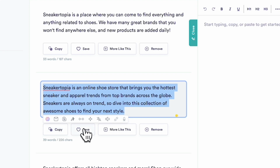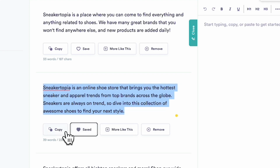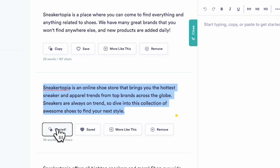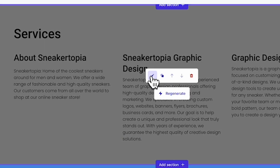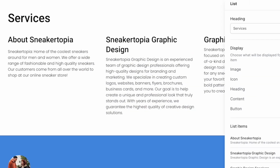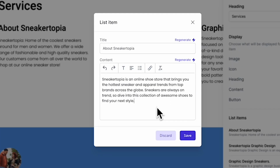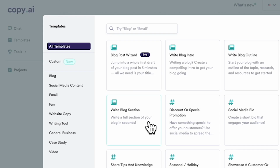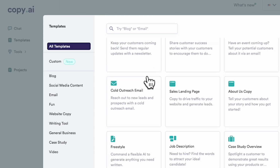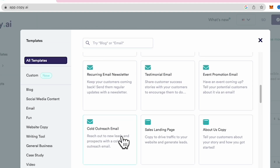I can save this for future use, and I can copy this right up here and even include it in my online store. And I just replace this with the new product description and save it. With Copy.AI, you can make use of its templates from blog posts to cold emails to help you create content and reach your target audience.